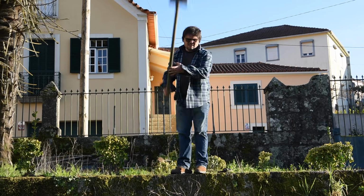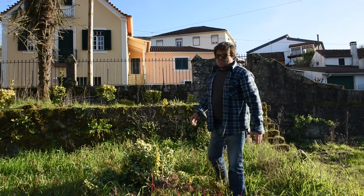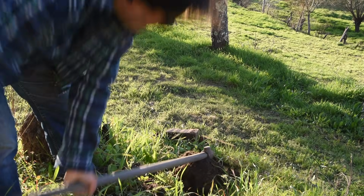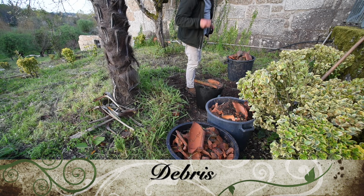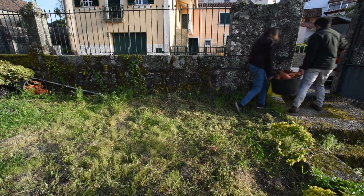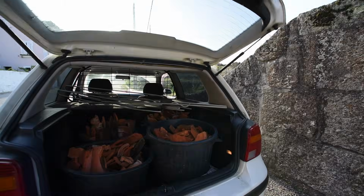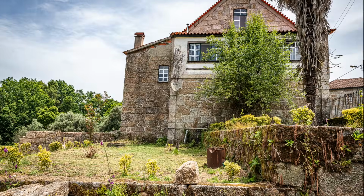A while after this, our lovely neighbours gave us loads of hedging plants, and we planted these along the edges of the stone borders on the 2 terraces. All that was left to do now was to get rid of the broken tiles left over from fixing the roof. And this is what the garden looks like today.